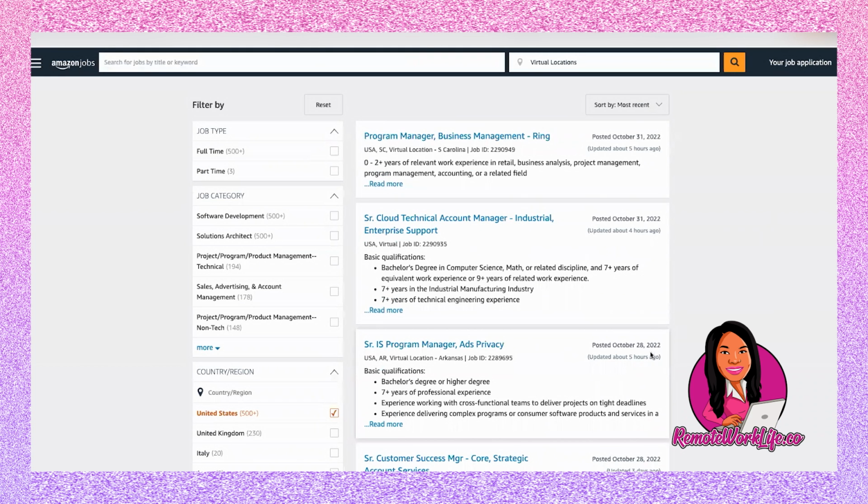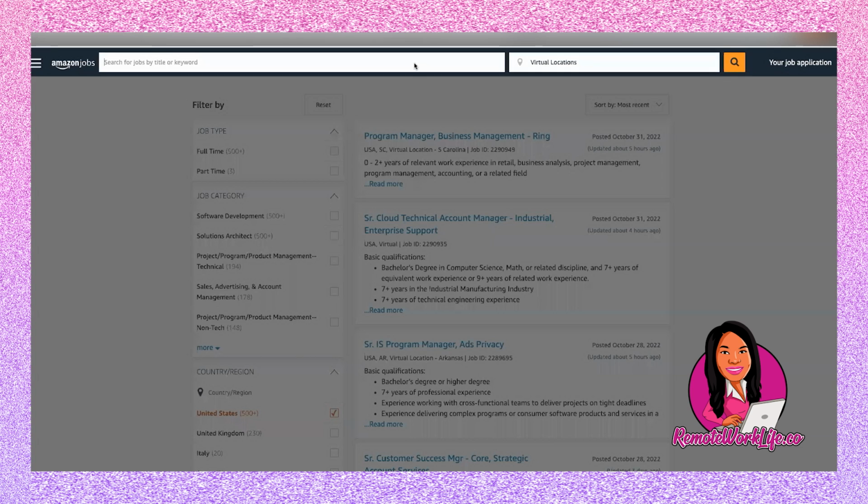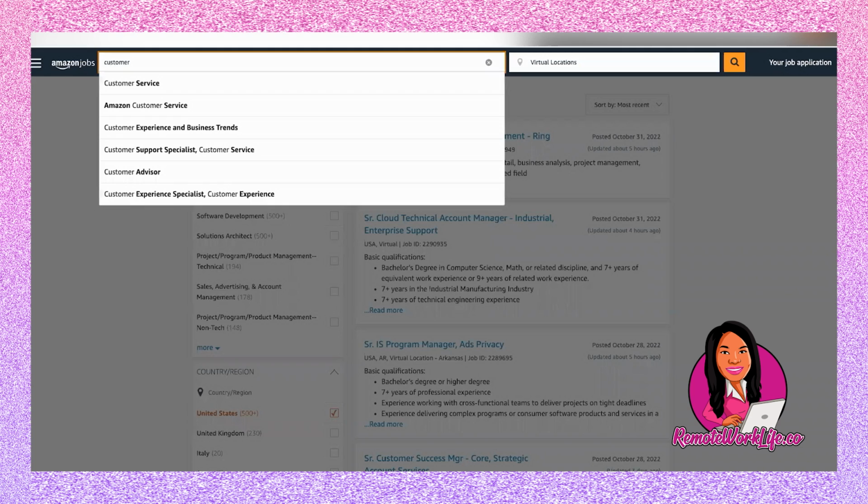Searching is a little bit challenging, but you can search. So if you were looking for that customer service role, you could type in customer and see what they have.